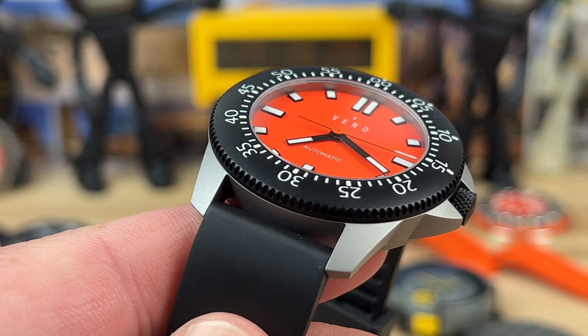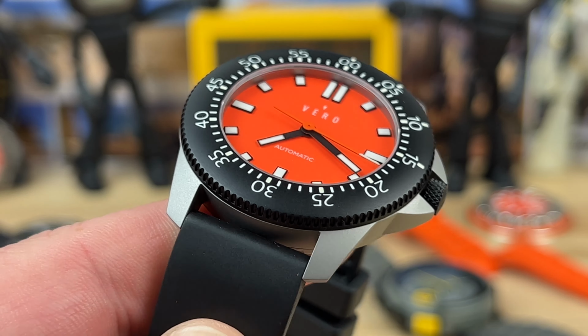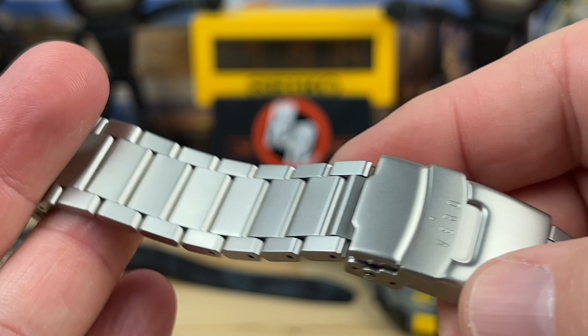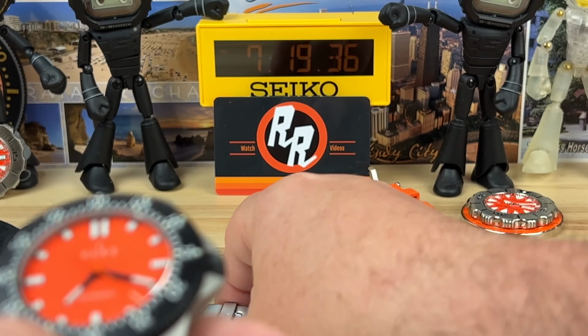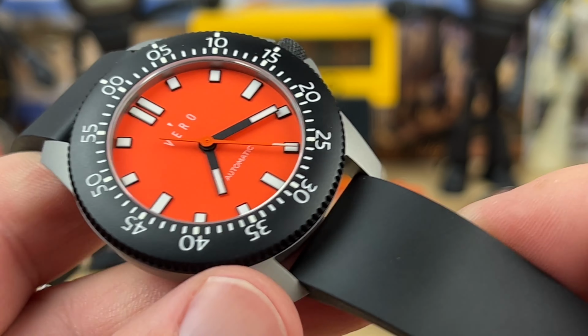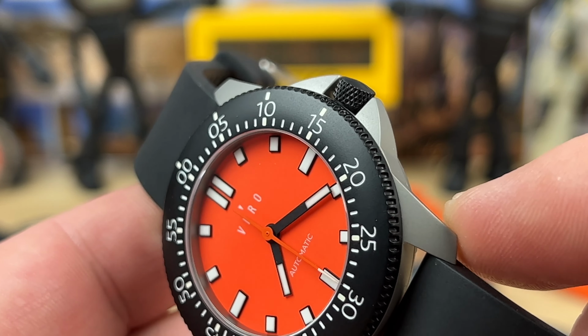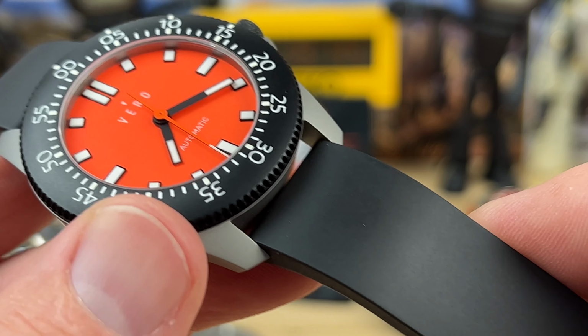20 millimeter lug width, so you can put whatever. I bought it with the bracelet. It comes with a nice bracelet. I have yet to use it. I've just been in a phase where I'm wearing straps. And a 5.3 millimeter screw down crown, keeping the 200 meter water resistance.